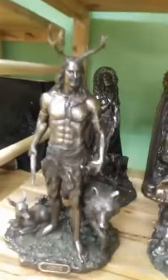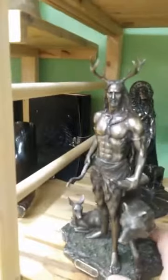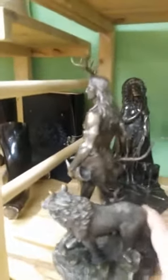All right. So they call this gentleman Herne. Herne the Hunter is specifically associated with a forest in Great Britain. He's kind of the next progression after Cernunnos. So if you're someone who's already working with Cernunnos, Herne the Hunter is kind of a Welsh equivalent.